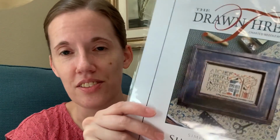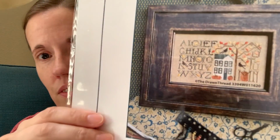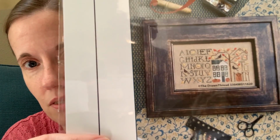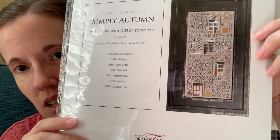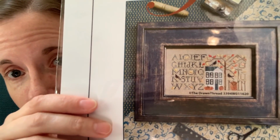This is also seasonal. This is by the Drawn Thread, Simply Autumn, and this is one of four. I had all four on my wish list, but this is a fun autumn one. They show them all here together in one piece. Here's the autumn one on the top. So eventually I gotta get all of these too, but oh, look at that. So pretty.